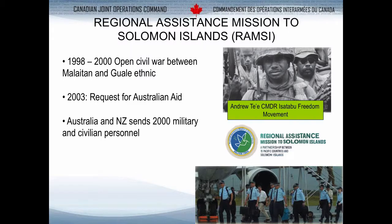And that led to a conflict in 1998 to 2000 between the Malaitans and the Guale over land and jobs. The government, in this unstable time, asked the Pacific countries for assistance, which was responded to by an Australia-led force called RAMSI, the Regional Assistance Mission to the Solomon Islands. They sent a force of 2,000 personnel from Australia, New Zealand, as well as 20 other Pacific countries.